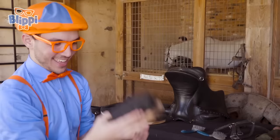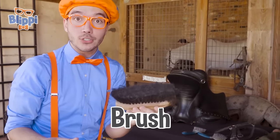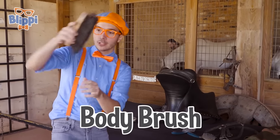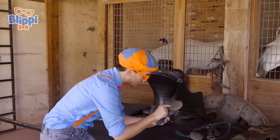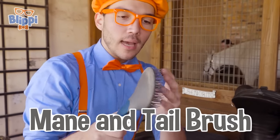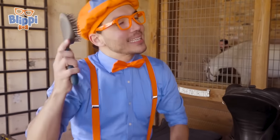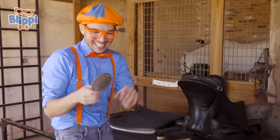Whoa! Yeah, this is a brush to help get all the dust and the dirt out of the horse's back. Yeah. This is a body brush, so it's for the body of the horse. Whoa! And look at these ones right here! Hey, spiky! Yeah, these are brushes for the horse's mane and tail. Yeah, they have longer bristles so that they can get through the hair, kind of like the hair on your head. Ooh, ooh, ee. So silly.